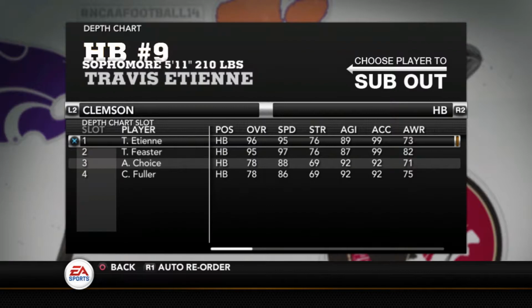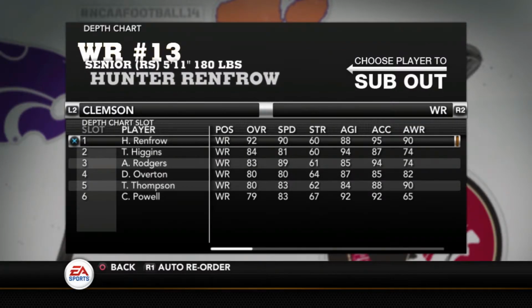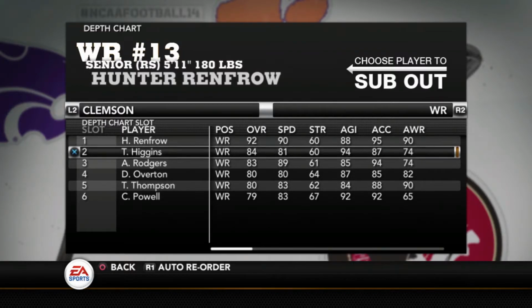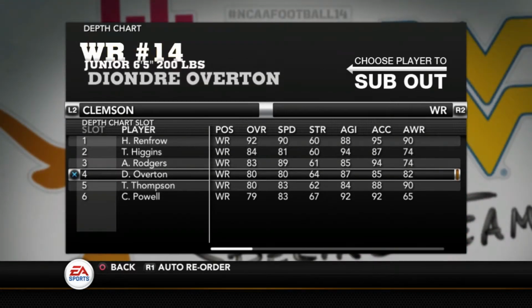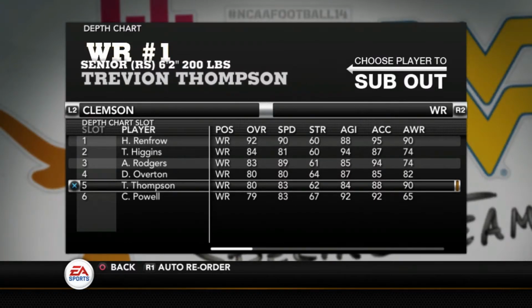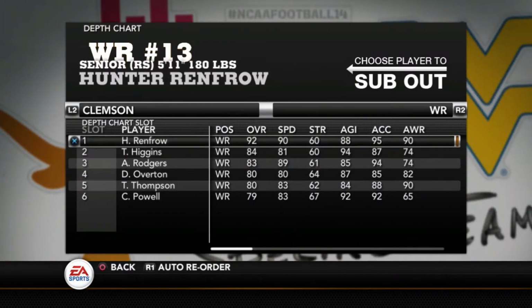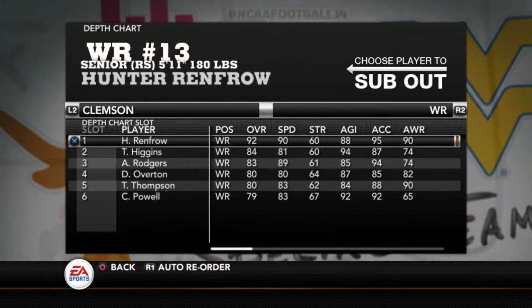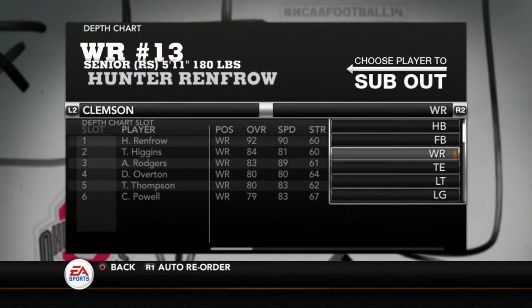So now let's head on to the receivers. We didn't do any fullbacks. And you can check out the receiver ratings. Hunter Renfrow, a 92, going to be their top receiver. And you see T. Higgins, an 84. Amari Rodgers, an 83. DeAndre Overton, an 80. And Travion Thompson, an 80. So, yeah, they lose some guys there, Deon Cain, Ray McCloud. And this isn't a great group of receivers. They still have Hunter Renfrow. He's going to be their leading receiver probably. But other guys there I think are going to be ready to step up. So I think they're okay there at wide receiver.